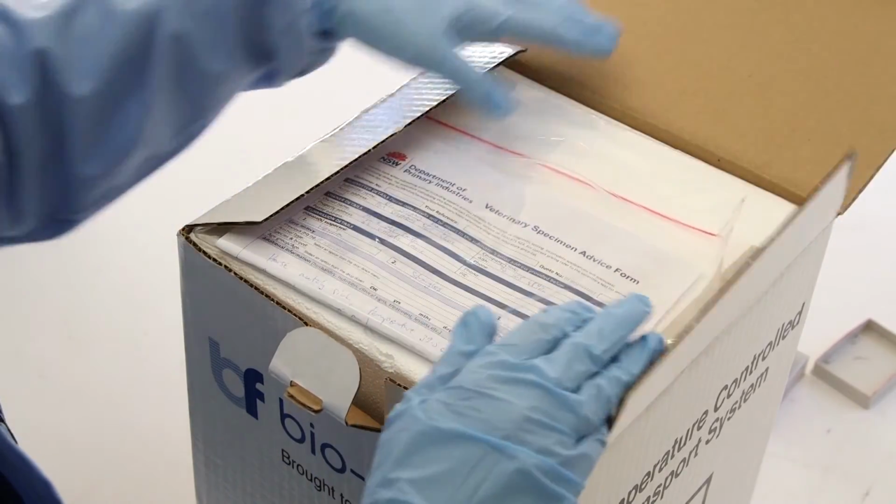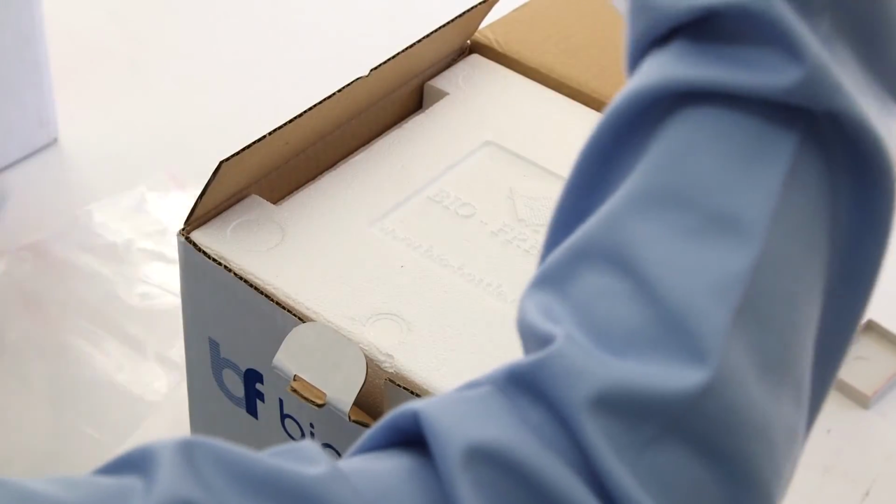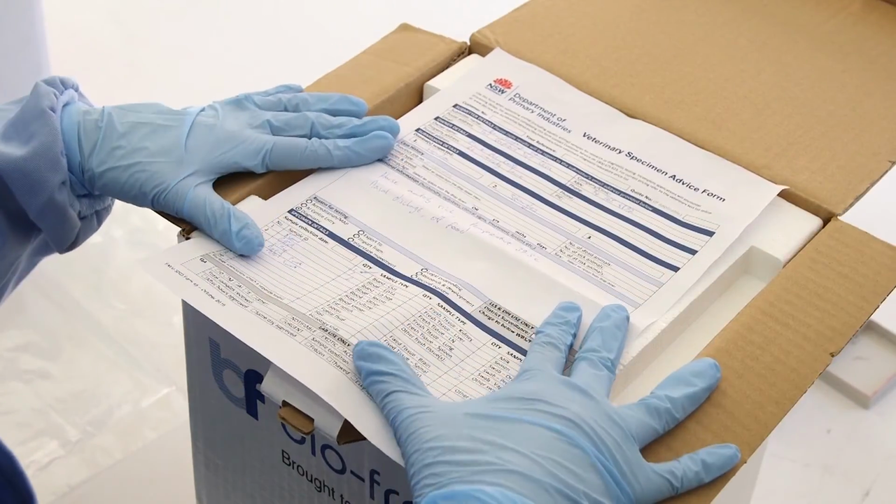We recommend the specimen advice form is kept separate to the samples inside a Ziploc bag to assist in keeping laboratory staff safe when unpacking your samples. The Civil Aviation Safety Authority also requires all people who pack and send Category A samples to undertake accredited training, which must be repeated every 2 years.